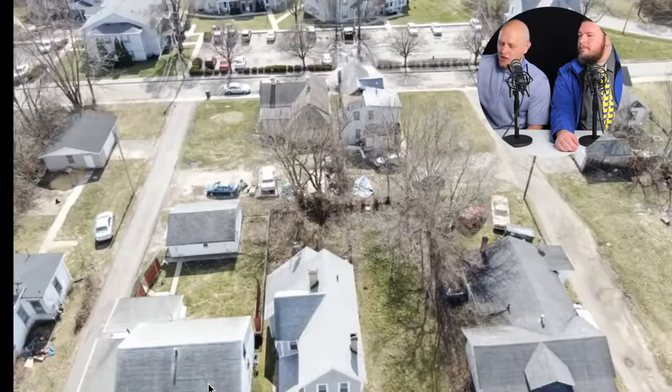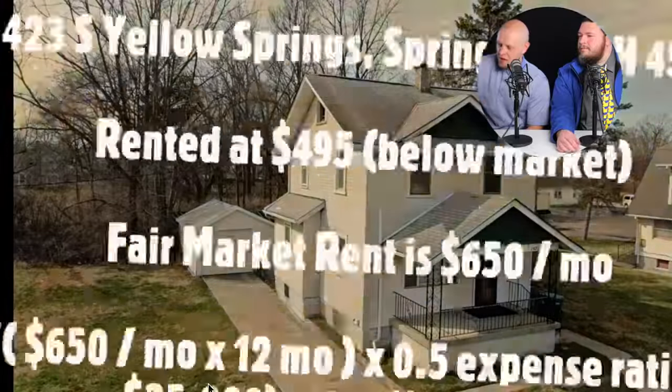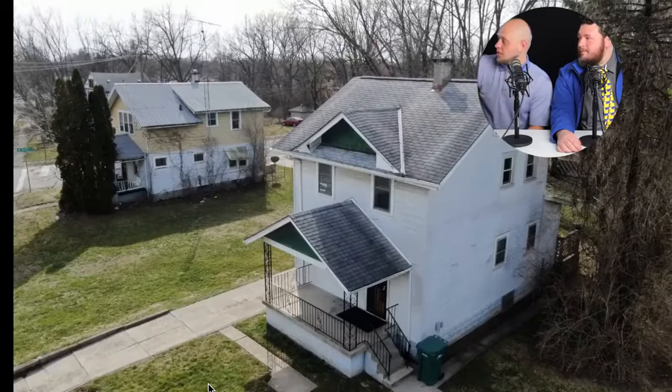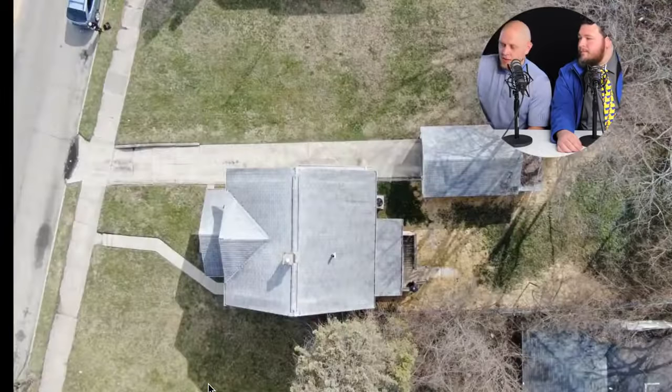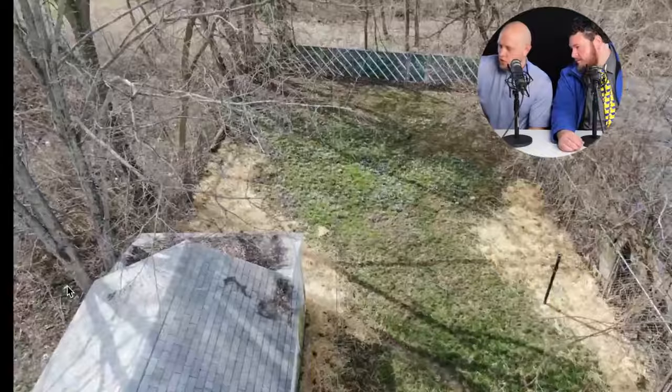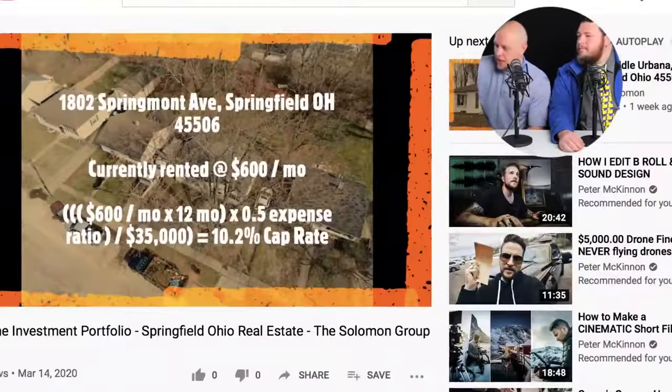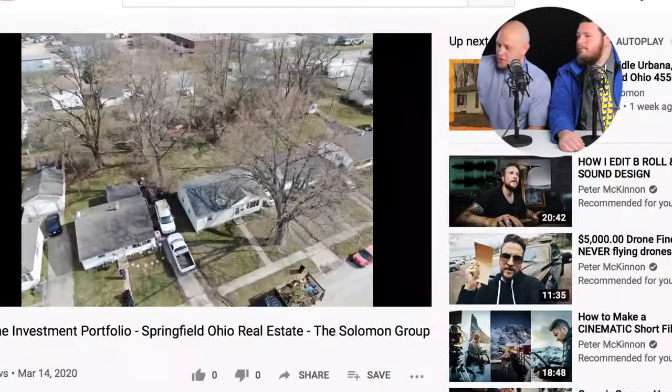That one we've got in contract already. Some of these properties are already in contract. They're hot. Most of them are available. So we're just scrolling through some more pictures, guys. Some more properties here in that 9-pack here in Springfield. If you're interested in any of those properties, they can be sold individually or as an entire package.